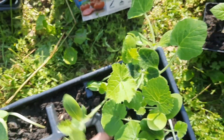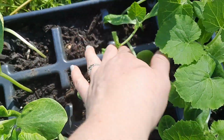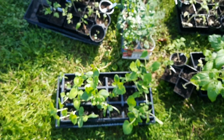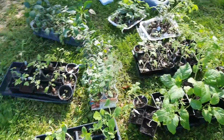The only ones that didn't come up, oh, never mind. The gray cucumber did come up. I had to replant that a second time, but that could have also been because it got shadowed out. Oh, and eggplant. I also have eggplant.